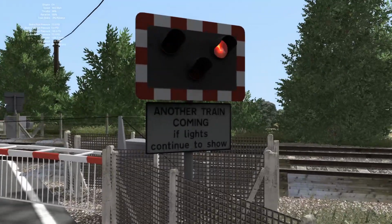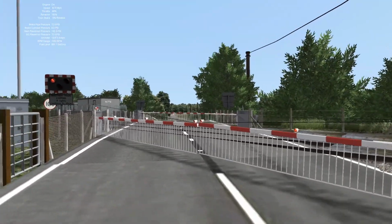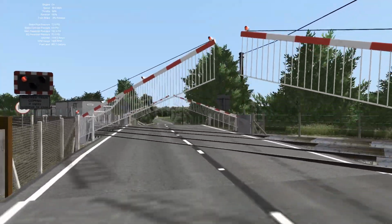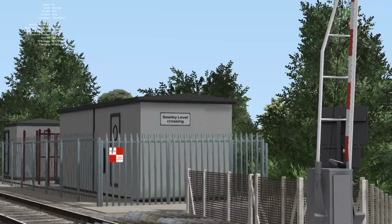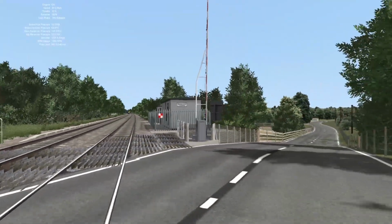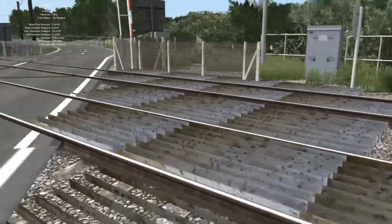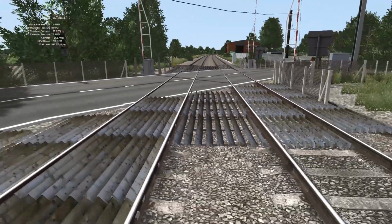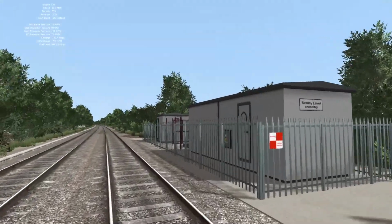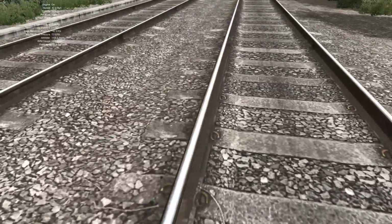I mean, just look at this crossing. Isn't it fantastic? Look at this detail on this. It's great, look at that. Oh look, it's even coming up now, look at this. So this is Sawley level crossing, guys. Oh, just the signage and the overall look of it. Look at these, the wooden pallet grills and bits and pieces. It is nice. They have done a fantastic job on it.